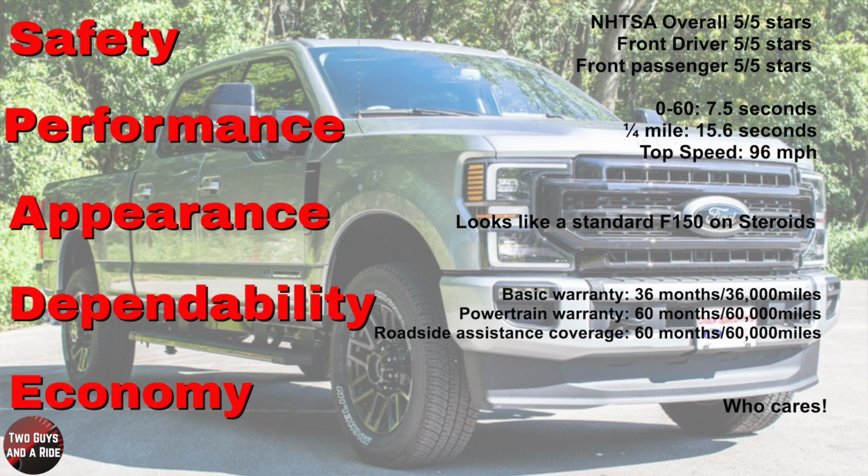But you know, it's big and bold, and not only can it tow a house, but it can probably tow your entire neighborhood. So who cares about fuel mileage or miles to the gallon? Actually, when you buy these, you're buying these for work. So fuel consumption is not a big deal on these.